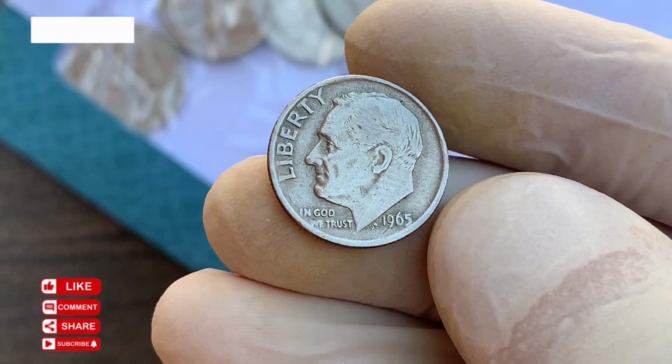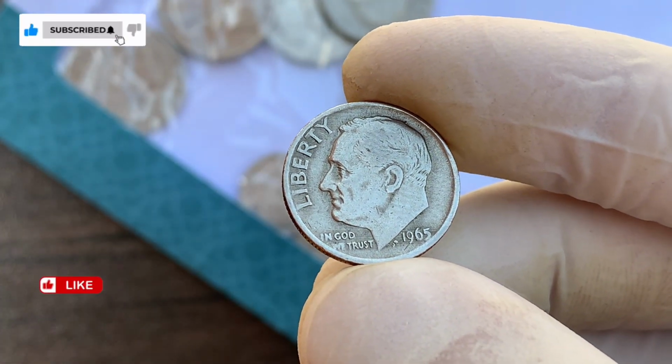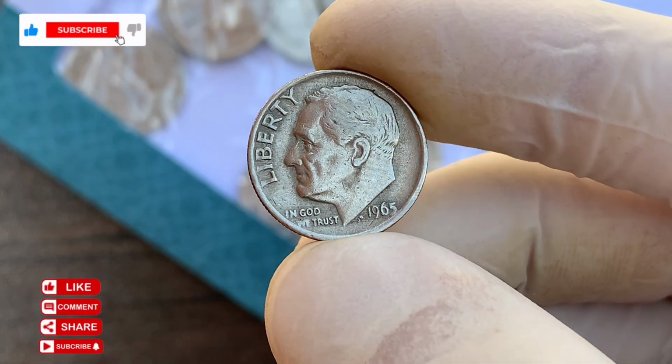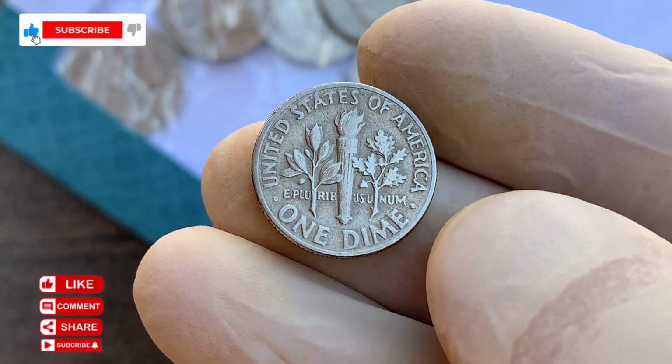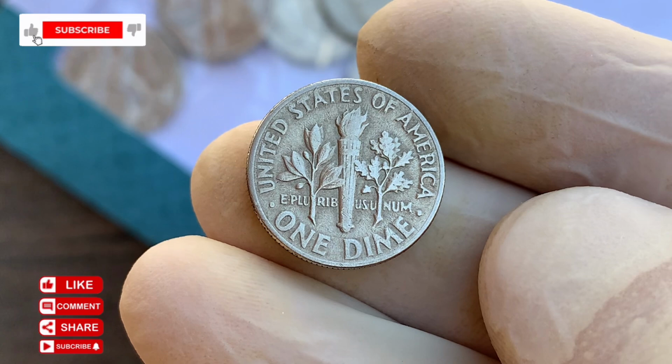Shifting our focus from the modern nuances of the 1998 dime, let's step back a little further in time to examine another remarkable specimen, the 1965 US 1 dime. This coin carries with it the weight of a pivotal year in American history and stands as a testament to the craftsmanship of a bygone era.